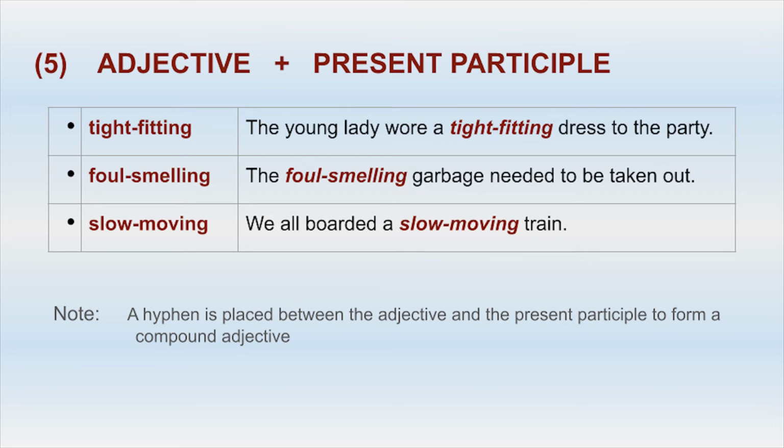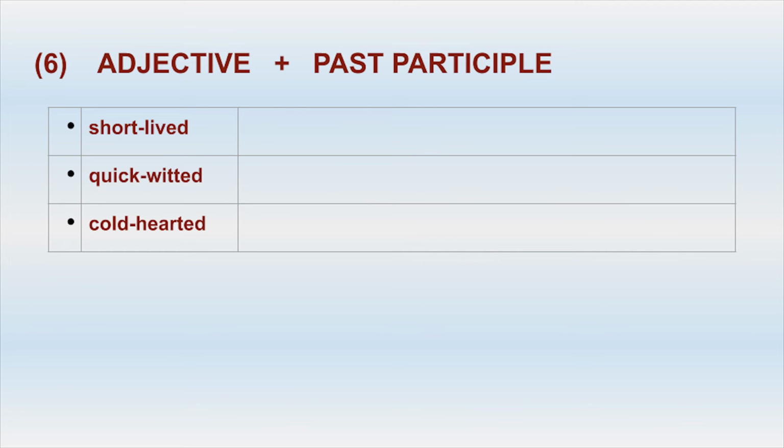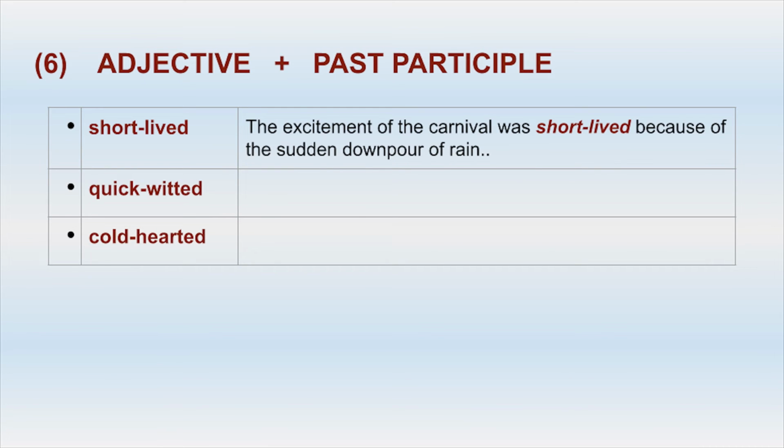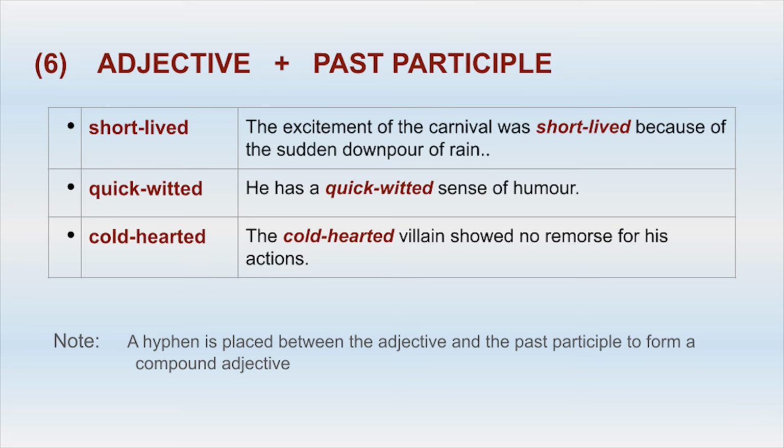Our sixth combination is an adjective and a past participle. Here are the examples: short-lived, quick-witted, cold-hearted. The excitement of the carnival was short-lived because of the sudden downpour of rain. He has a quick-witted sense of humor. The cold-hearted villain showed no remorse for his actions. And our note is the hyphen is placed between the adjective and the past participle to form a compound adjective.